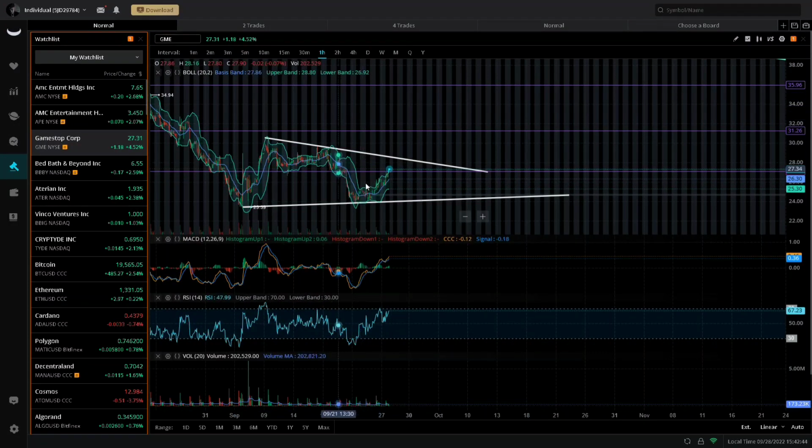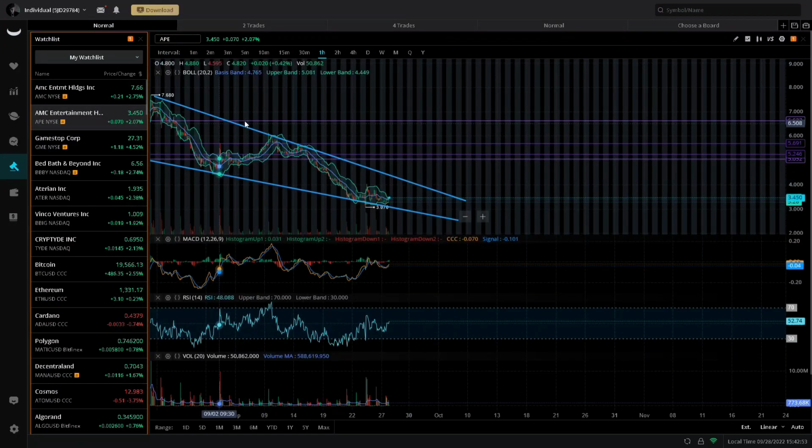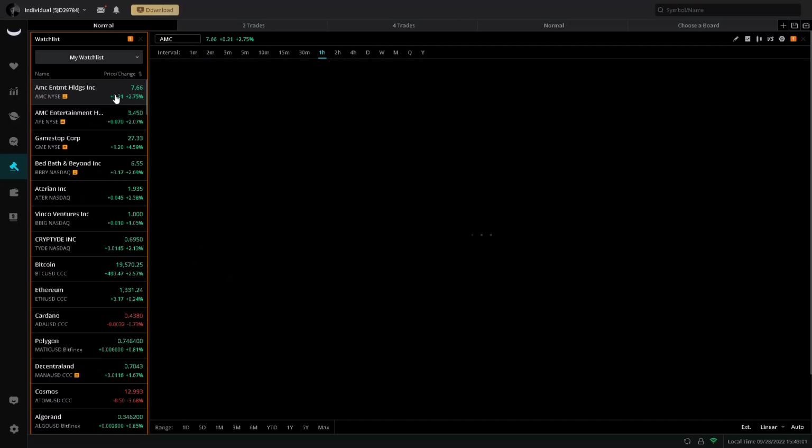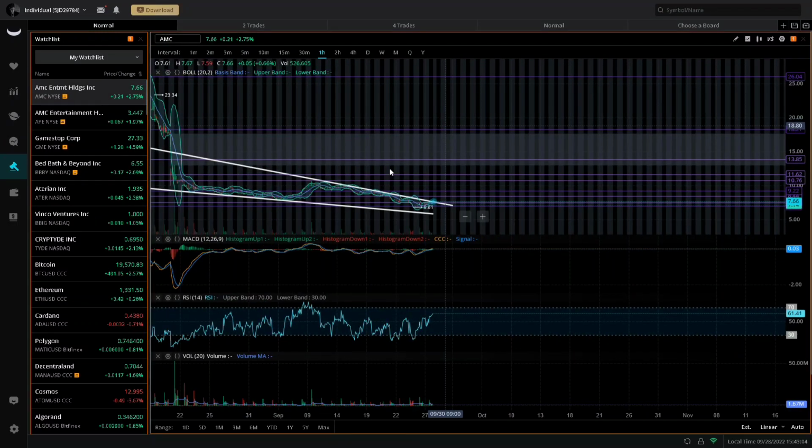So a double bottom and this pennant that's forming is also a very bullish reversal signal that we're seeing here on GME, one of the lead meme stocks. We also have APE in a falling wedge as well. It's basically been in a falling wedge since existence, which we'll see a breakout of, I'm sure, and it's going to be absolutely massive. So those are the short-term technicals that we're looking at on AMC and GME as well.